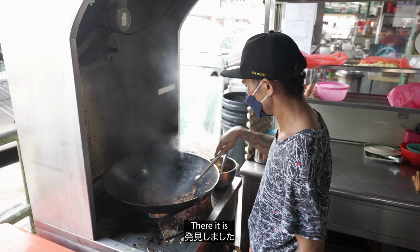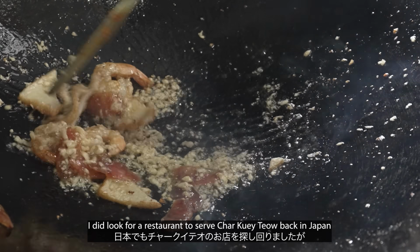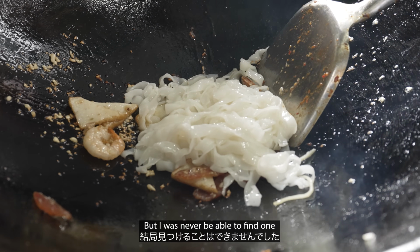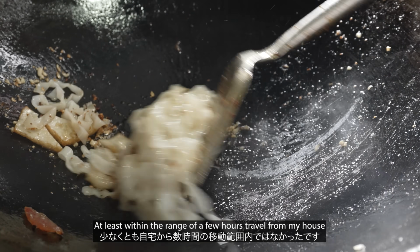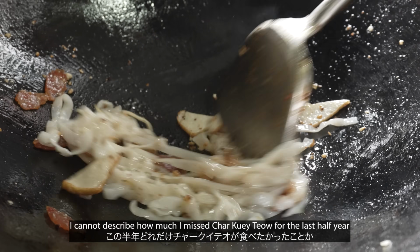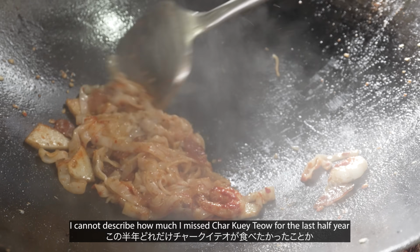There it is. Char Kuey Teow. I did look for a restaurant to serve Char Kuey Teow back in Japan, but I was never able to find one, at least within the range of a few hours travel from my house. I cannot describe how much I miss Char Kuey Teow for the last half year.